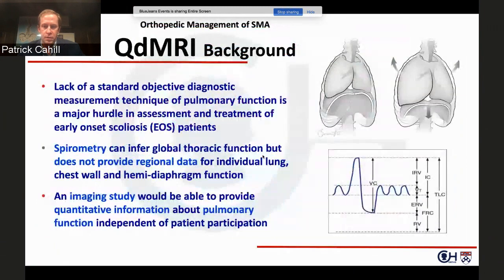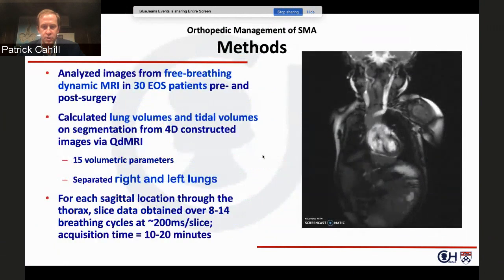So that led us to develop this tool, which ideally was going to be a tool that could capture and give us information about pulmonary function in patients without their participation. So they can just lie there free breathing, and it can give us regional information about what's going on with the relative contributions of the diaphragm on one side versus the other, and the chest wall, and things like that. So that's essentially what we've done.